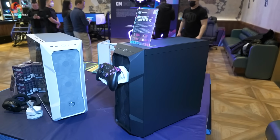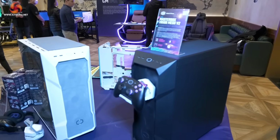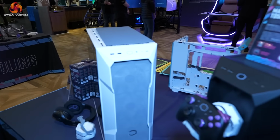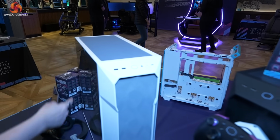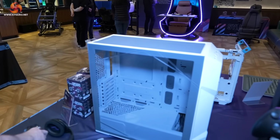MasterBox TD500 Mesh V2. There's the only updated case we've seen doing a round of this enormous suite. It's slightly expensive at 109, might drop to 99 in time. It's had a cosmetic refresh from the existing V1, been very popular, no fan at the rear.